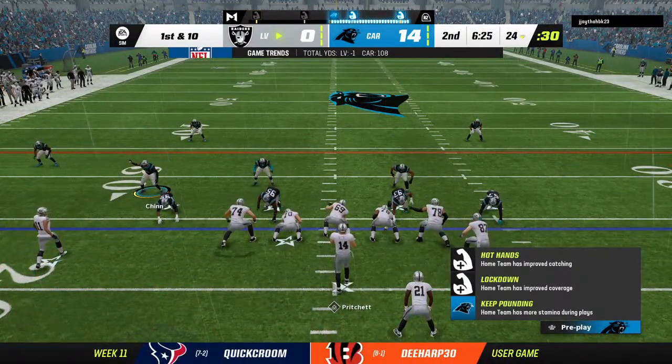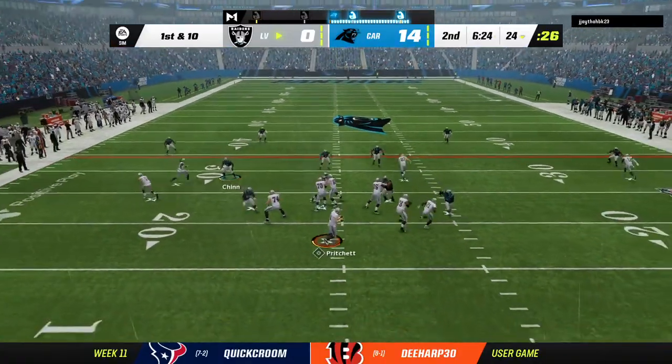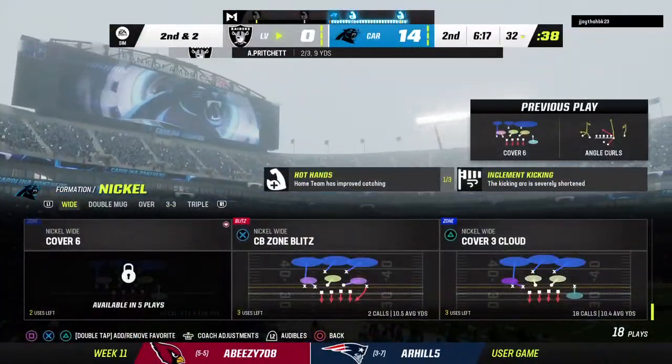The Raider offense set to get this drive started. It hasn't gone particularly well for them. That's obvious. In these conditions, no points so far. They've got to get that offense on track. The question, how do they do it? It is the age-old question, isn't it?